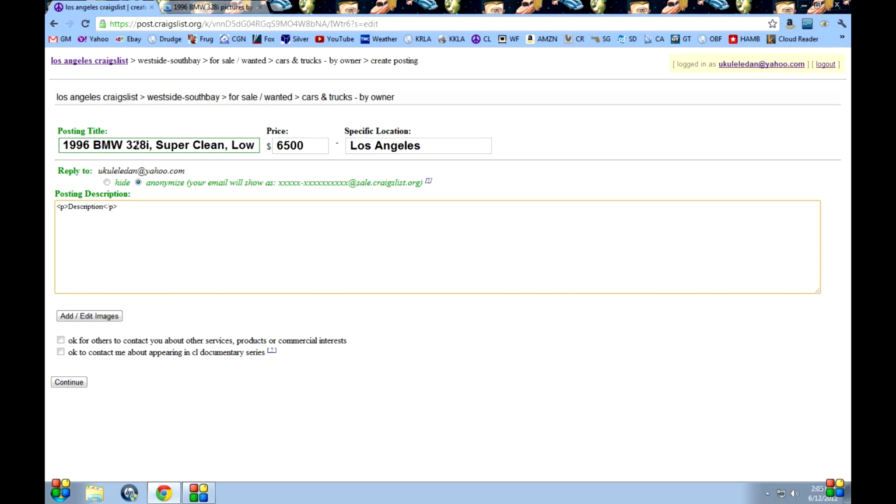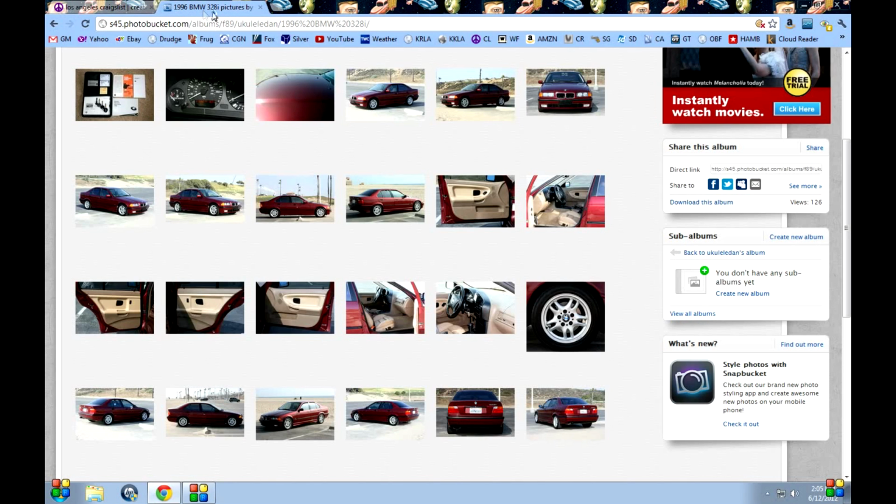And that's really what's going to sell your vehicle, is how well it looks. So you're going to want large photos. That's going to be our next step: how to post large photos. What you're going to want to do is sign up with PhotoBucket. I don't know if Flickr works or any of those. I really like PhotoBucket. I've always used it. It's always been solid. I've never had a problem with it.